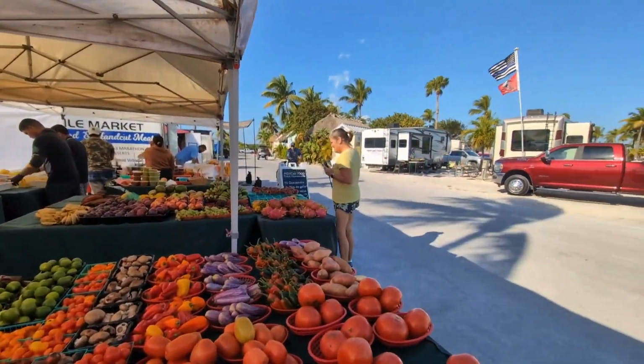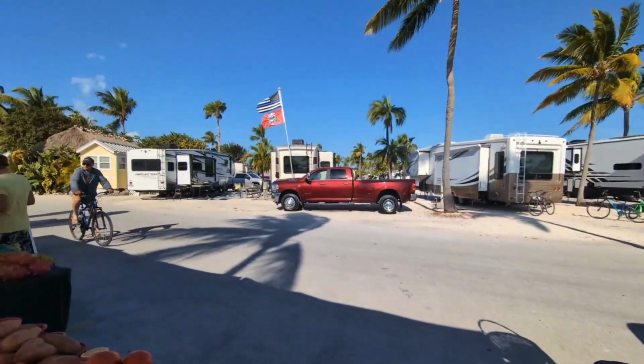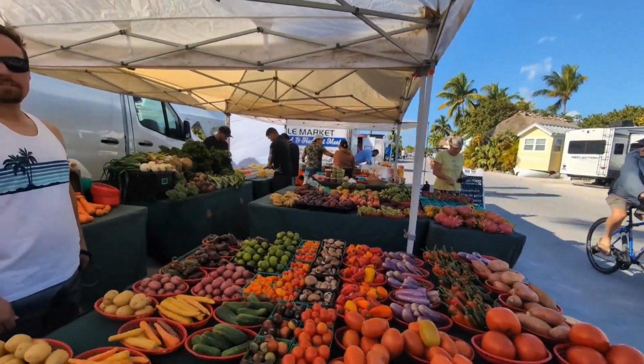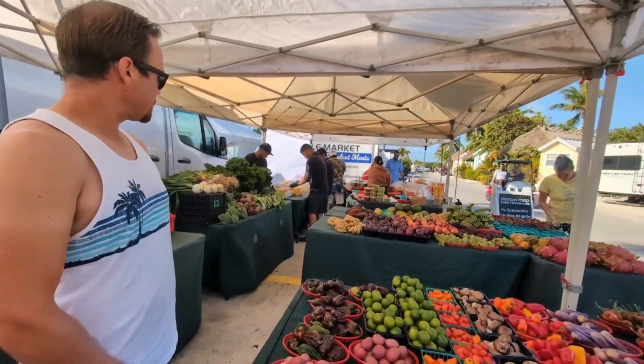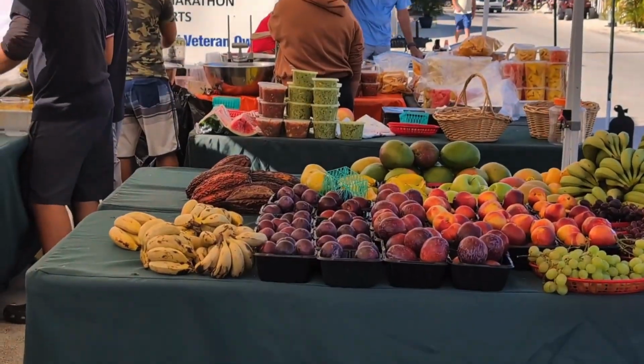A farmer's market right here in your RV resort. Florida Keys literally is paradise. They have cacao. Ooh, they do.